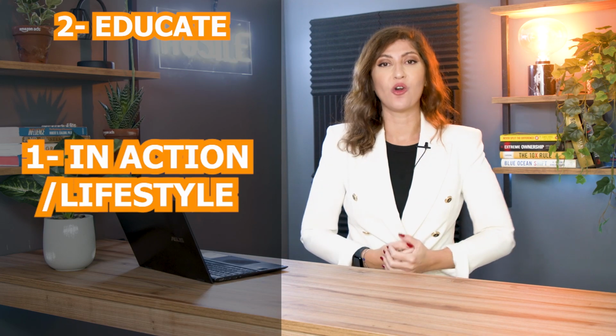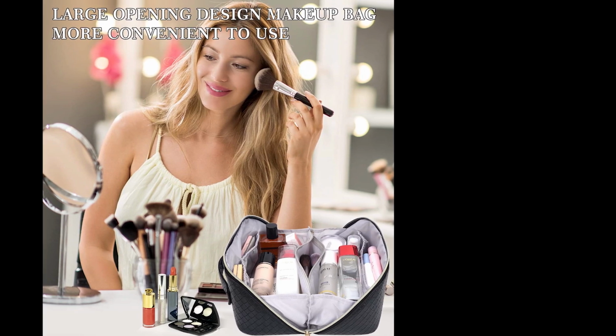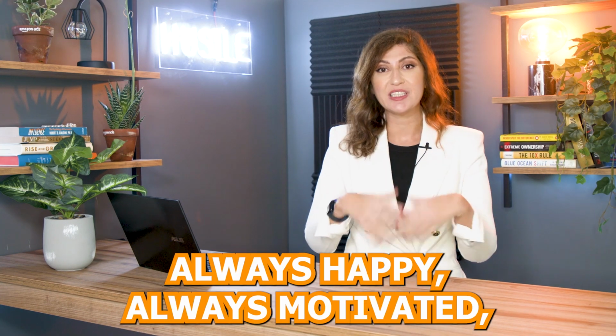Number 1, the in-action or lifestyle image. Remember, selling online, you need to sell the product. And part of buying a product is somewhat related to the emotions, especially if you're buying everyday products. We're not selling life and death situation products on Amazon. We're just selling everyday basic products. So it needs to be somewhat emotional, and the only way you can make it emotional is if you add some images of the product being used in action, lifestyle. Make sure that the images also feature maybe a whole family, depending on who your product is targeted to, or maybe just a single person, but make sure we can see their face, make sure they are always happy, always motivated, so somebody can feel good about using and purchasing your product.